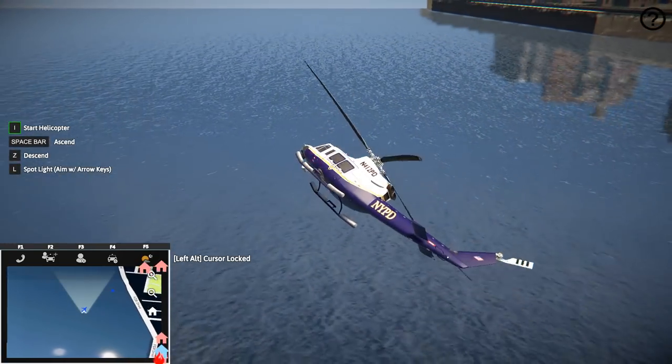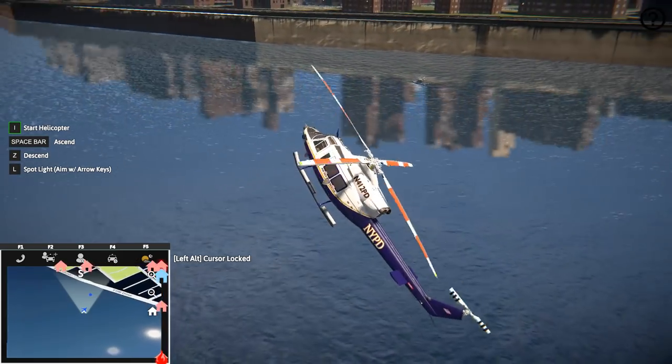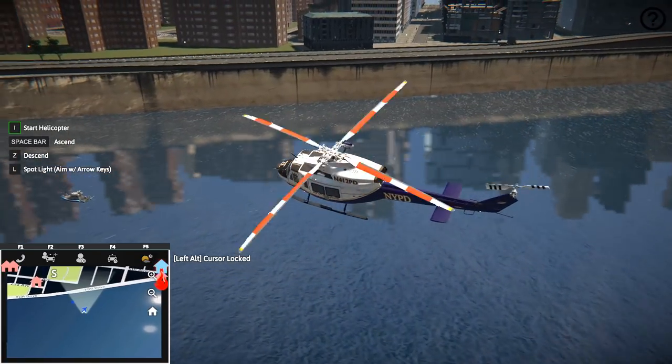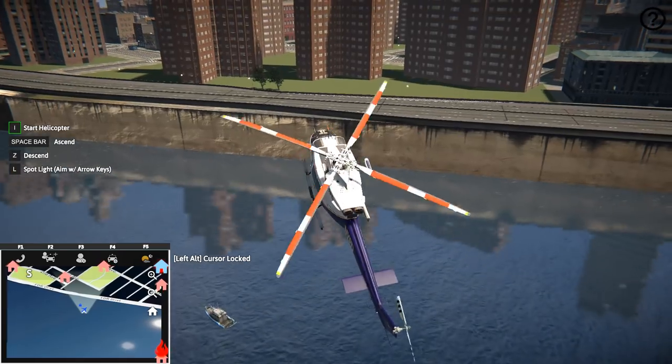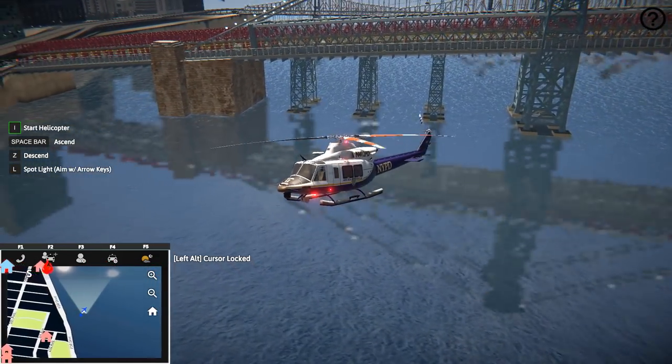Dipped in the water a bit there. So, good thing we can't technically crash into the water yet, because that would be tragic. Tragic, tragic, tragic. Alright, let's lower ourselves down.